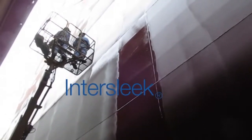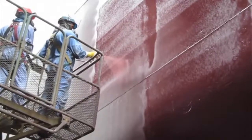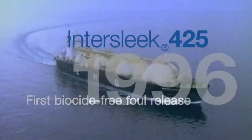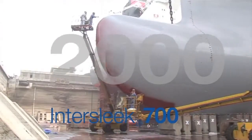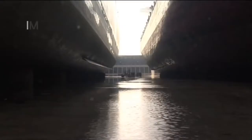Then came Intersleek, the first biocide-free foul release system designed to improve the environmental profile and fuel efficiency of the global fleet. In the late 90s, the first thing we looked at was obviously this new technology with regard to its sustainability, the non-biocidal systems. These systems don't rely on the release of a biocide into the environment. What they rely on is the action of water across the surface to remove fouling organisms under the shear of the vessels.